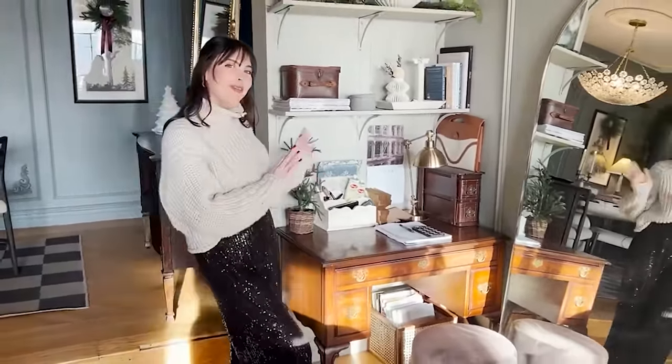And I have this mirror here just to cut off this hard corner because the room is so small and to reflect light. And almost everything in here is secondhand. I'm gonna try and think of the things that are new. This is new, that's new. Even the plants are secondhand.